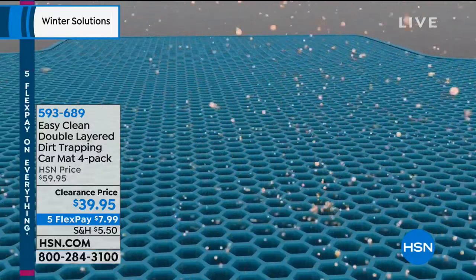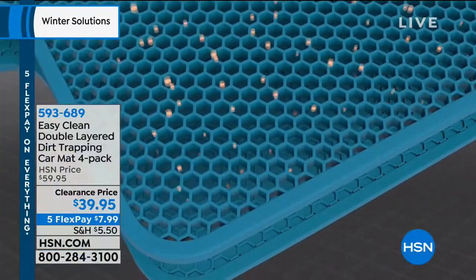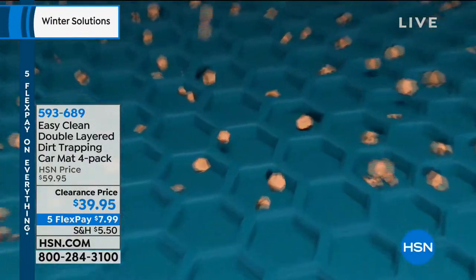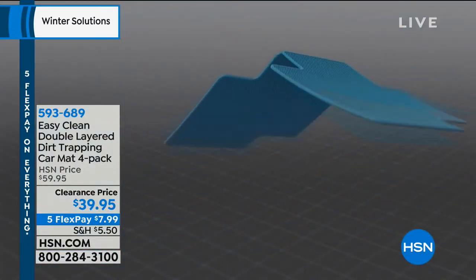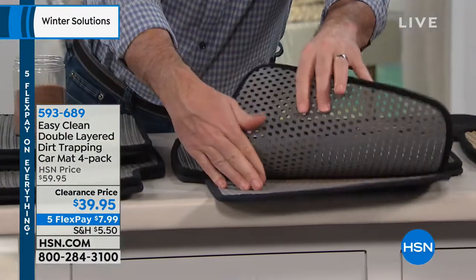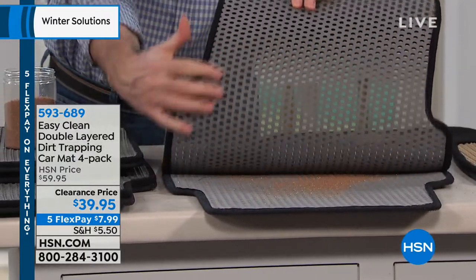The dirt can just fall in between all those little holes, and then it rests underneath there, trapped by the mat, and there's actually smaller holes even on the underside, and that keeps the dirt from sliding out everywhere. Then you just kind of tear that open. I'll show you that. It's that hook and loop closure, but watch as I open this up, there's all that dirt. I love that it's trapped. But you don't see it on top.